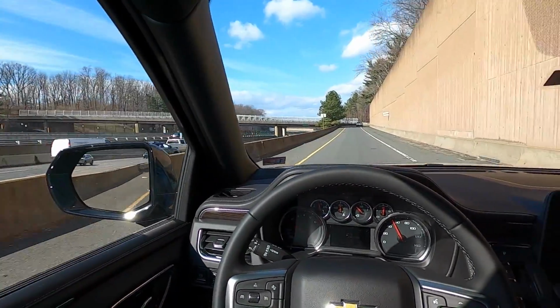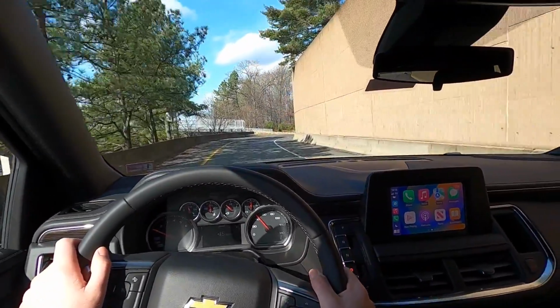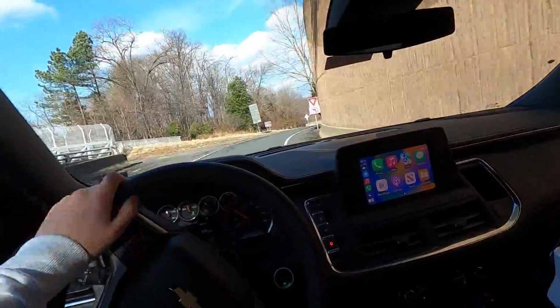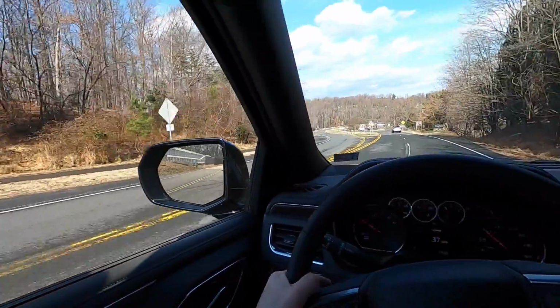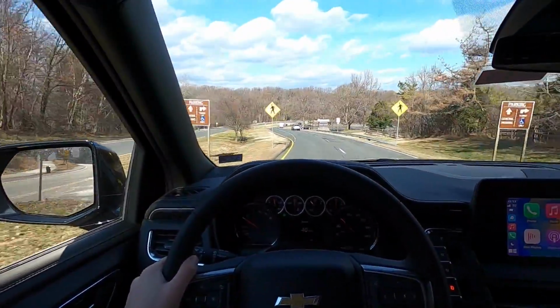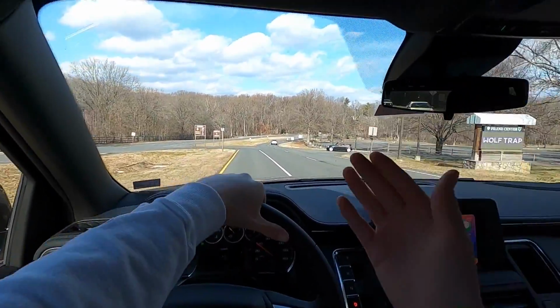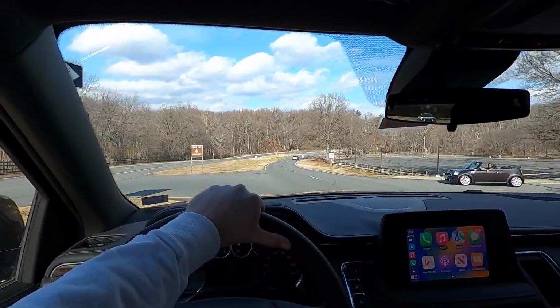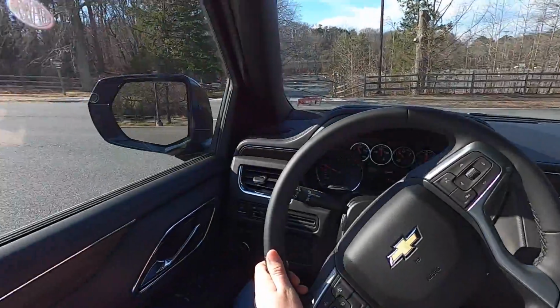But I'm going to show you guys the handling around this turn. We'll go about maybe 35 around the turn, but like I said, it handles so well. Just take a look how flat this thing can go around a turn. It's insane for a vehicle of this size to be able to handle like it does. And if you guys want something that handles even better, you're gonna have to step up to another trim level, but you can get the Magna Ride. So very good suspension even here with the premium smooth ride suspension.